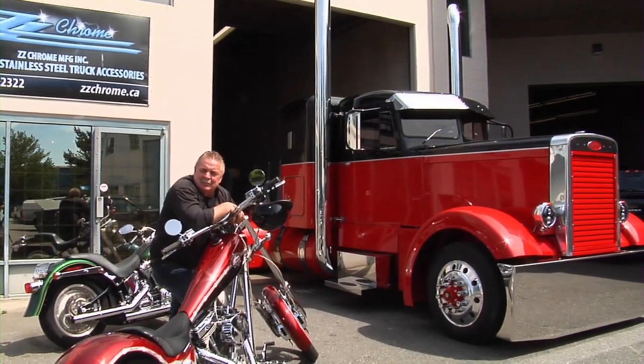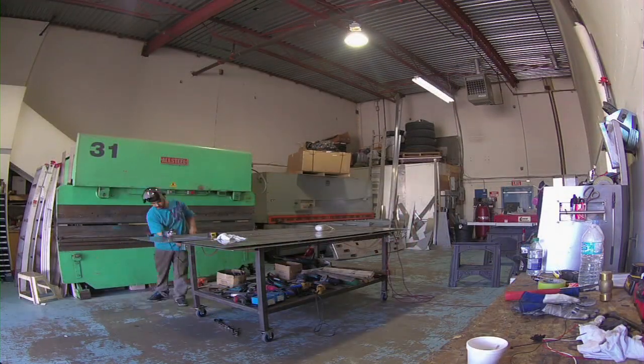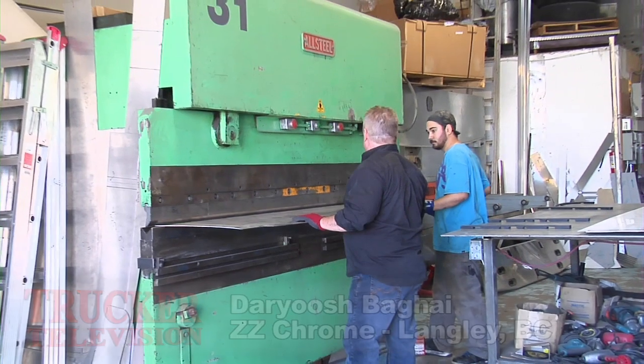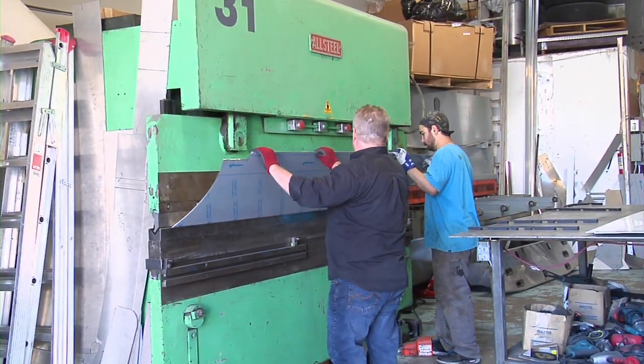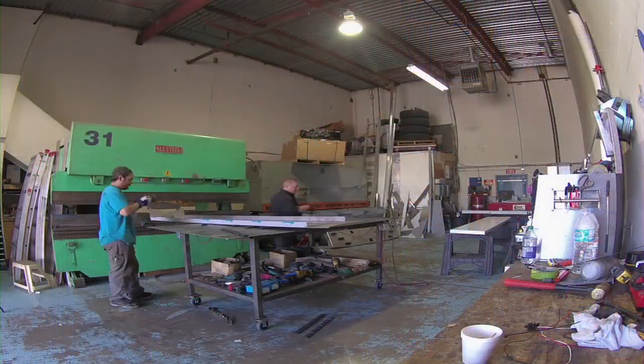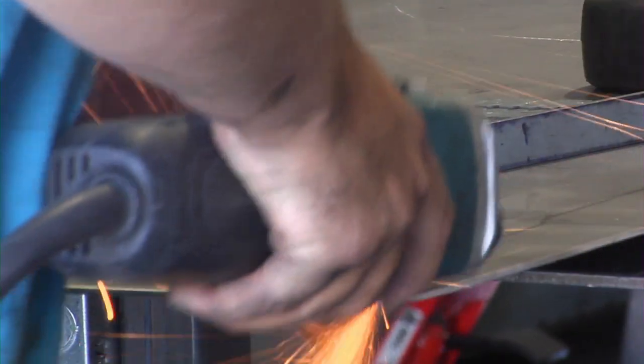From little boxes to 10-foot skids, we ship all over the United States. We ship all over Canada. ZZ Chrome is a custom big rig accessory shop. Anything you guys could ever dream of wanting or building, we can build it. We can go from pretty mild to pretty wild. Customers bring in drawings all the time and we can make anything work.